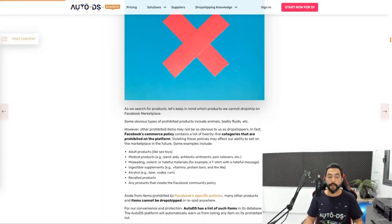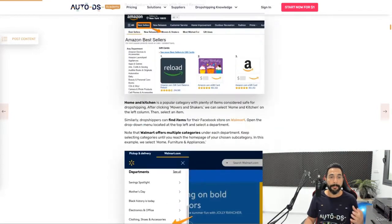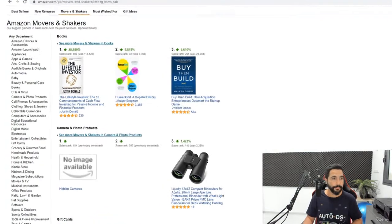Click on that link, go to Facebook's commerce policies and see exactly what types of products they don't want to see on the Facebook Marketplace. But besides that, you can pretty much feel free, and the best dropshipping categories are the ones that I'm going to show you now. Now let's go over the categories that are really good for the Facebook dropshipping business model.